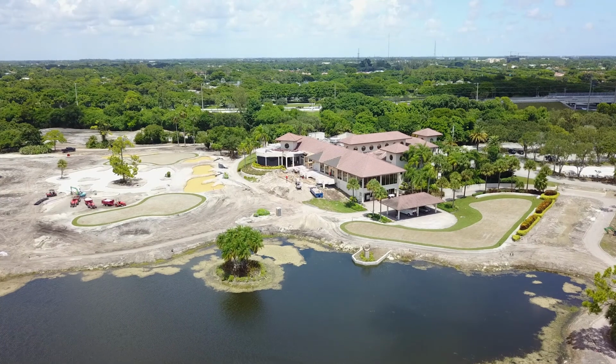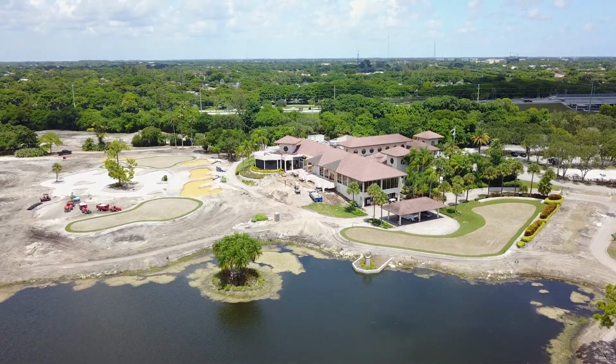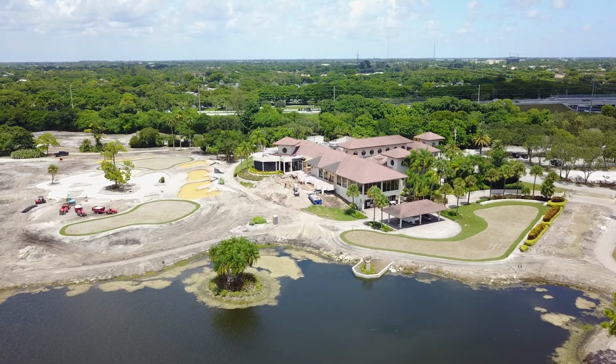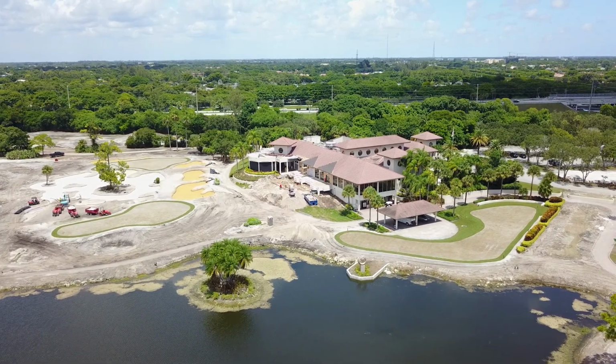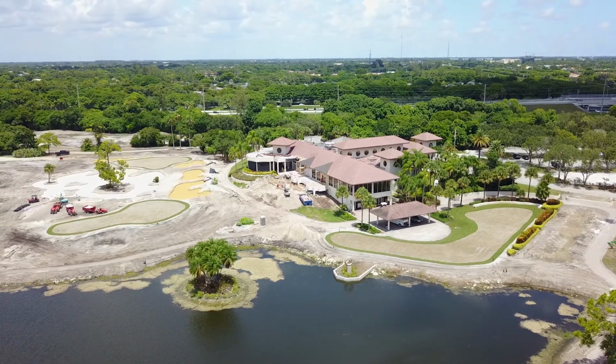As you can see, with the progress we have made on the golf course renovation, our work is steadily transforming from a construction phase to a grass planting and grow-in phase. We are very happy to be in this transition time of our project.